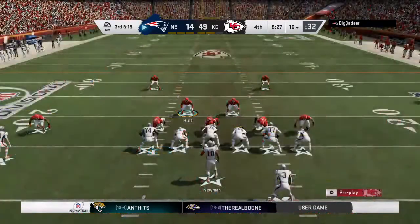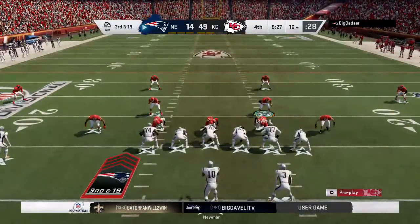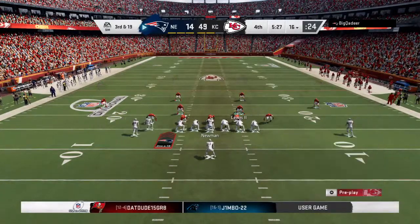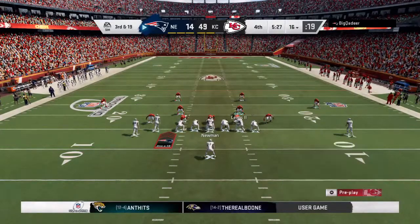He's been sacked multiple times. We've seen the interceptions, of course. He's really been through the ringer, hasn't he? And what we've seen is a defense that's well coordinated. The front and the back really in sync. The front putting on the pressure. The backside being ball hawks and picking passes off.